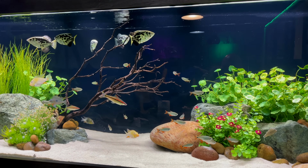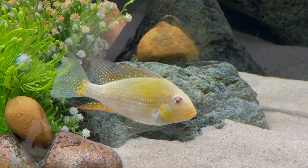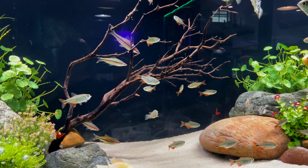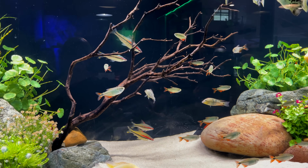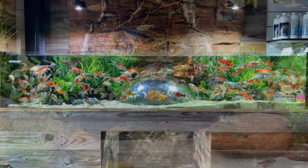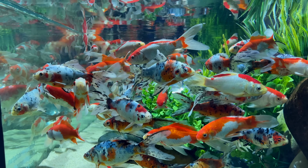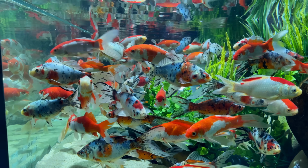I believe this was in their party room, and so they actually hold like birthday parties and stuff. Some pretty cool cory cats as well. And then this tank was in that party room, and I thought that was a great idea. Check this thing out. I don't remember how long this was. It had to be 15 feet long, but this was one of their koi display tanks.